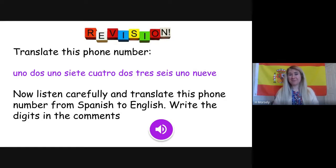Did you get it down? Muy bien. So the next task then, I'd like you to listen really carefully and translate this phone number from Spanish into English. Okay, so write the digits down. I'll play it a couple of times. And remember, you can always go back and play it again if you haven't quite got it the first two times.